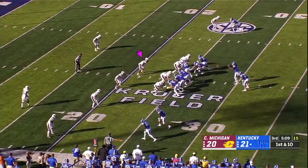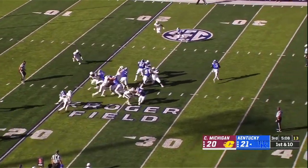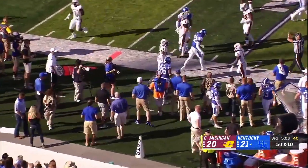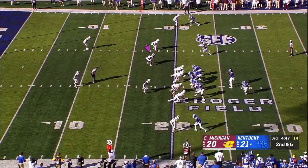Incomplete, but not badly. Why wouldn't you push him at that point? Take 15 rather than potentially 40. First down run for Benny. Or touchbacks.